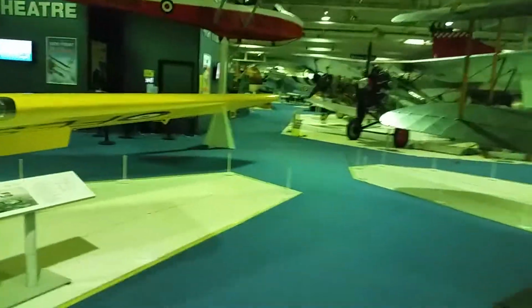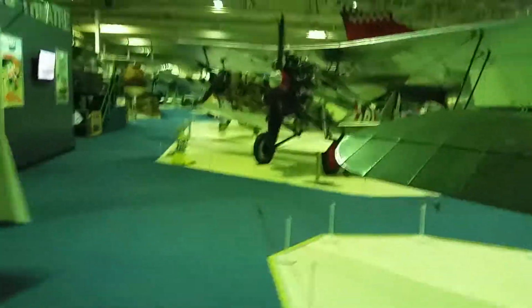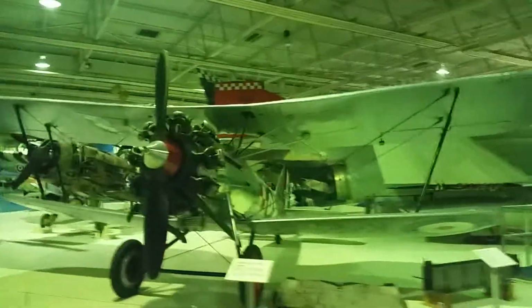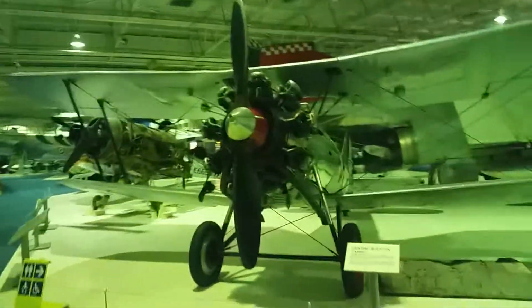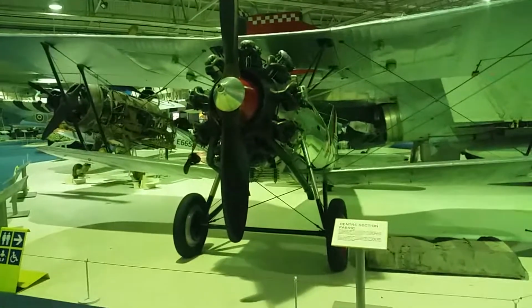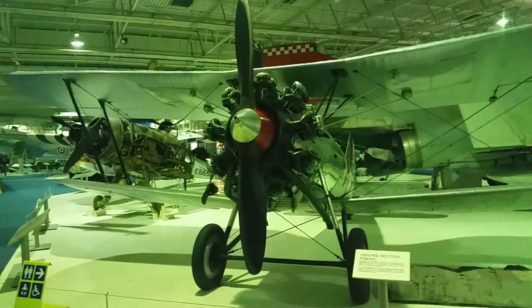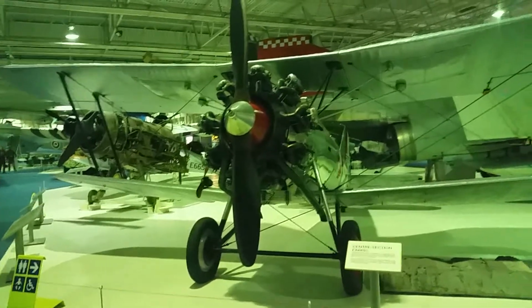And what else is there? Oh, here's another favourite of my father's. This is the Bristol Bulldog. This was the actual aircraft that Douglas Bader had his accident in when he actually tried to do a barrel roll at a very low altitude. The wing clipped it, and unfortunately ended up crashing it at Woodley Aerodrome, and the engine fell back and crushed his legs.